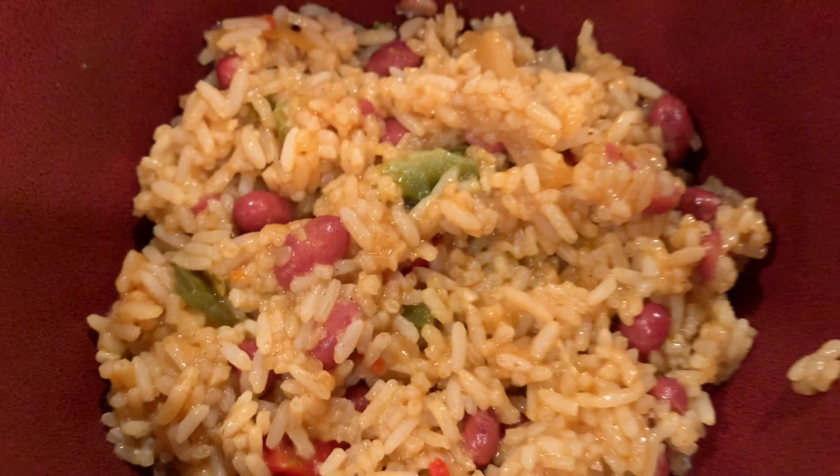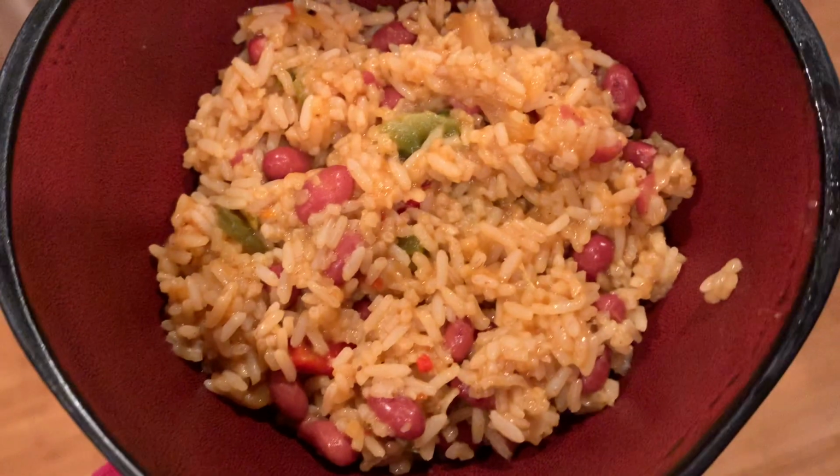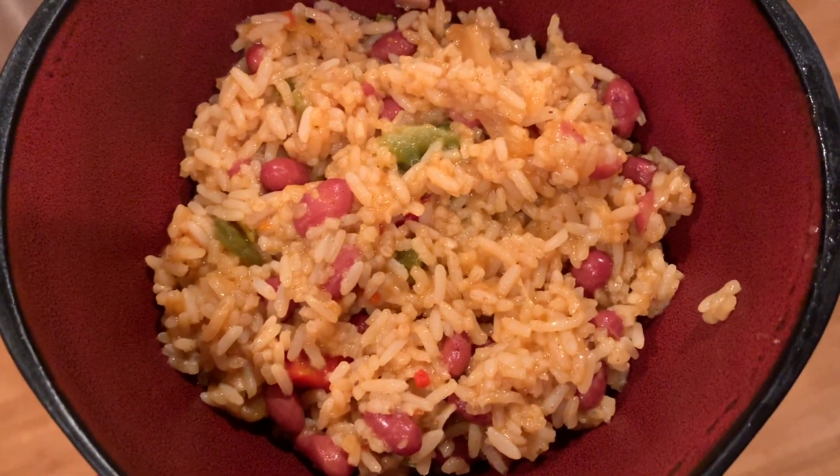And here is the final product. We had enough for probably at least 4 to 6 servings. There was plenty of leftovers.